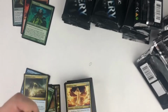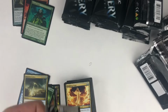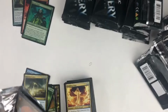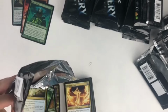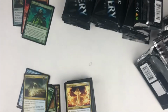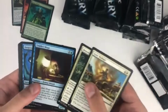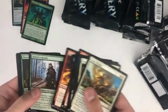But we shall continue. And again, looking at these, I definitely don't think I got scammed. I will leave the link of where I bought this exact booster box down below for you guys, because these packs do look really clean. They don't look like they're repacks, they don't look resealed. But we shall see if we get any good pulls.